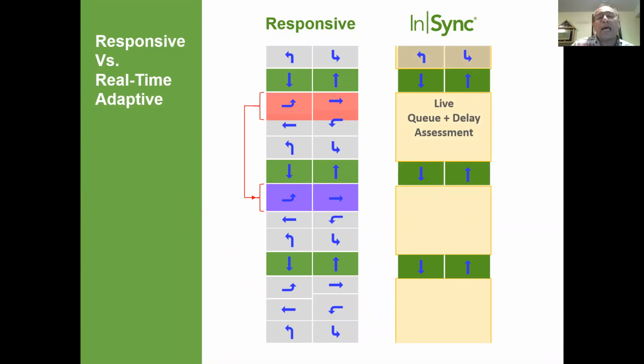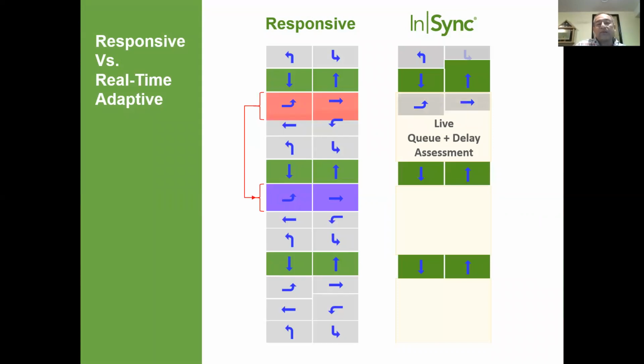It's going to also manage the queue, determine how many vehicles, not just stop bar detection, mind you, but how many vehicles are waiting for us in that queue and how long they have been waiting. That's all critical, and that whole live queue and delay assessment, that's all part of the additional value brought to you by our real-time adaptive system. So again, something to consider.